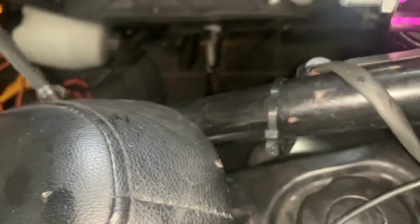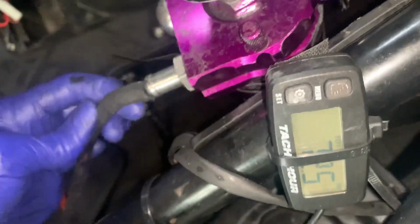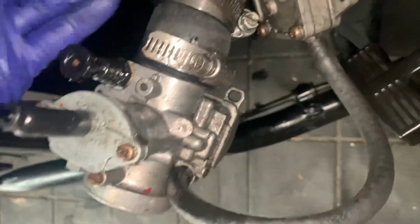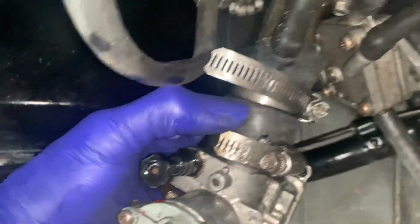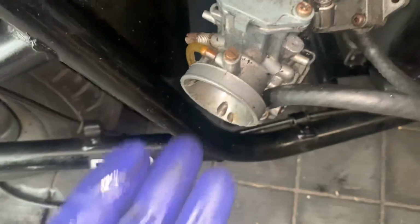I'm getting a proper breather. Gonna get a breather over here, up to there, and we're gonna make it fit. But that's going from there to the crankcase from the head, because this is a Hemi motor spraying everywhere. Look at this, dog. This is radiator hose from a car, and this is a 24.